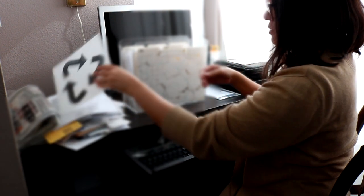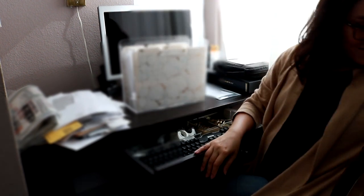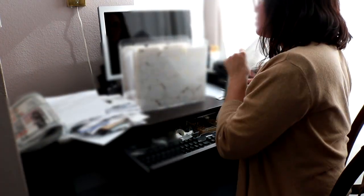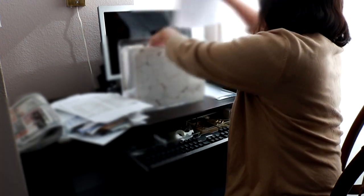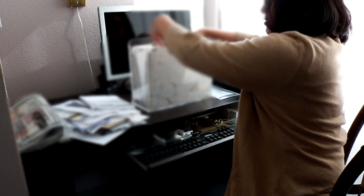I set aside my recycle sign to place in my work bag in case I get the chance to help someone organize their space. I like to tape up a sign to designate where recyclables will go when we're sorting. I set aside an info packet for a possible venue for my daughter's birthday graduation party next year. This is a check register I used for a post, and I set it aside to use for a future video.